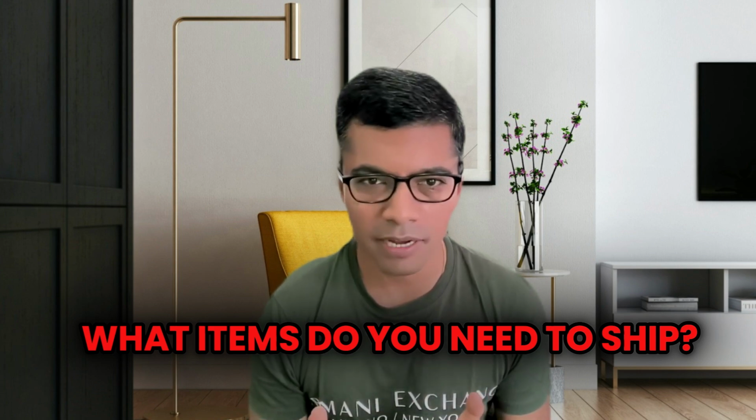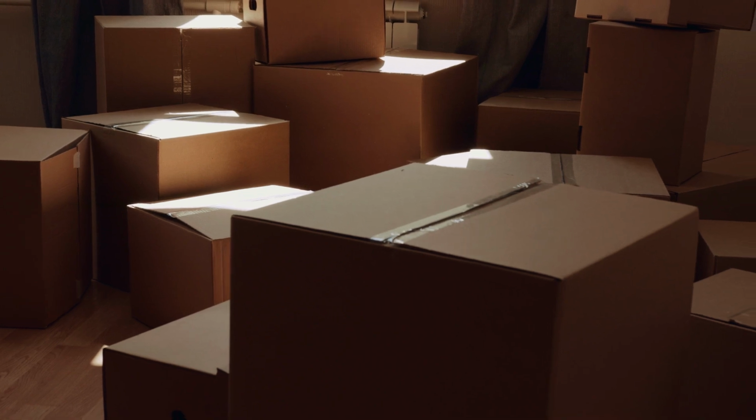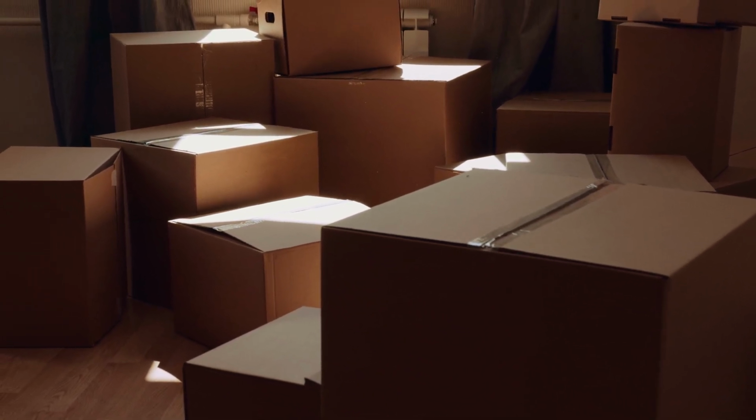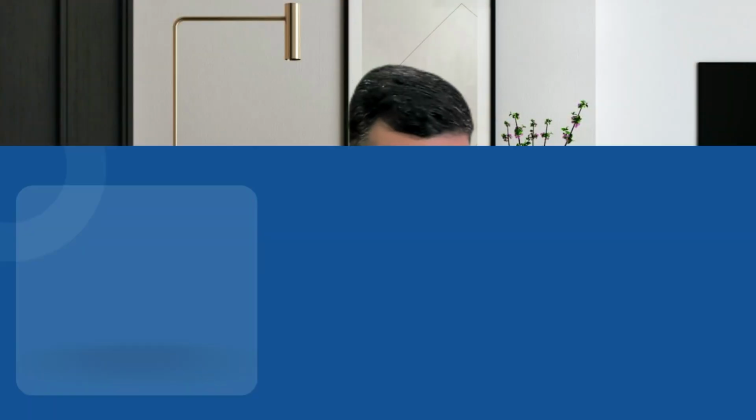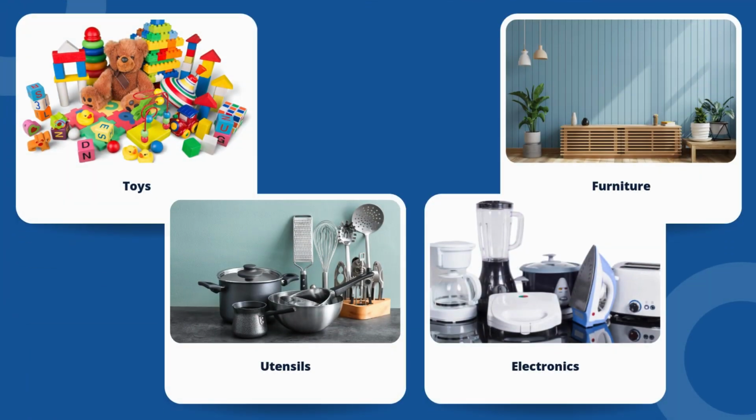First, you need to decide what items you need to ship. If you have been living abroad for a long time, you would have accumulated a lot of stuff. And you need to decide whether you want to ship most of the stuff like kids' toys, electronics, utensils, furniture, clothes, or is it just going to be a few boxes? Also, you might want to get a few things from abroad when moving to India.